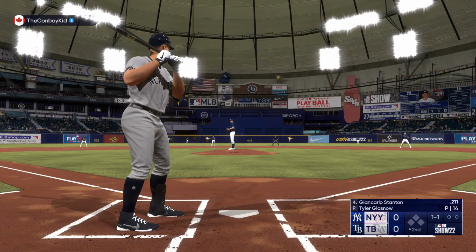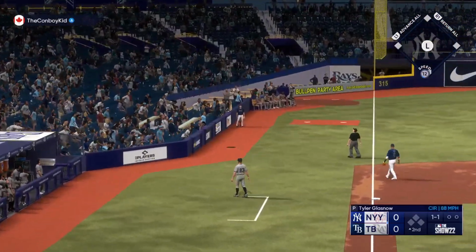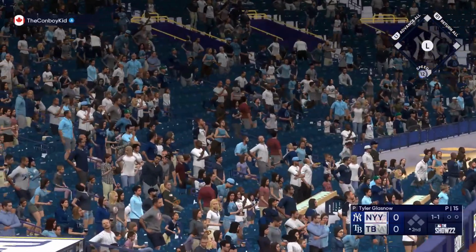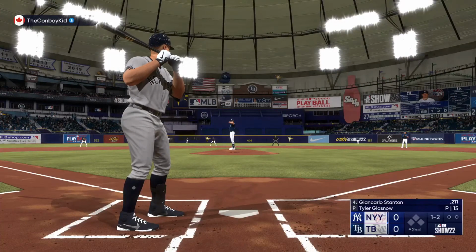Stanton, a guy capable of hitting it a long way. Oh, you can tell how comfortable he is. Look at that front foot on the line as he is close to the plate. But he can be very quick to a pitch that is down and in.